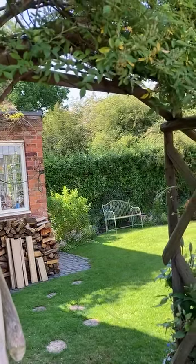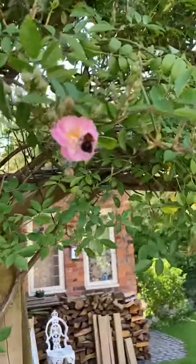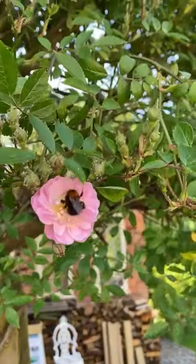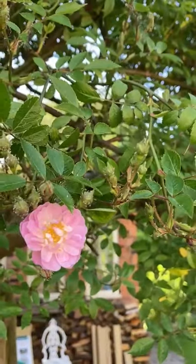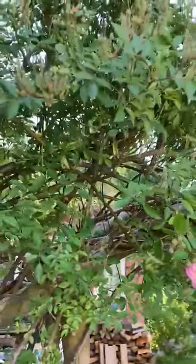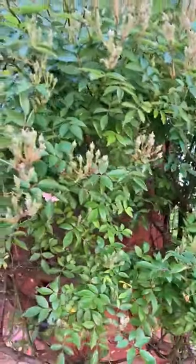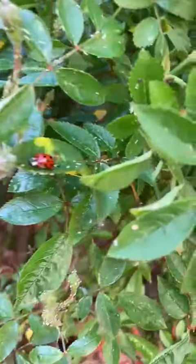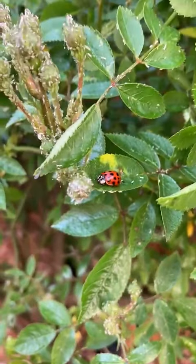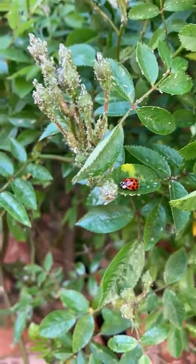I'm looking for Bear today, and I've just spotted a little bee gathering pollen from one of our little roses. This rose is absolutely covered in buds. Look at all the buds. And look what I've just spotted here. A little ladybird eating the aphids on the roses.